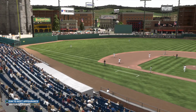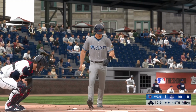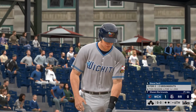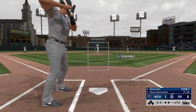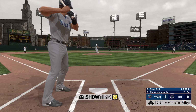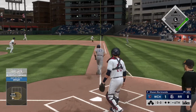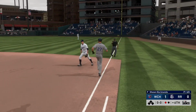So no runs here on a base hit, no errors, and 1 man left aboard. We'll head now to the home half of inning number 3. Ready for another shot now, Steve Cecil, the right fielder. Cecil. First offering on its way. Hit on the ground down the first baseline. Scooped up, flip it to the pitcher covering for the out.